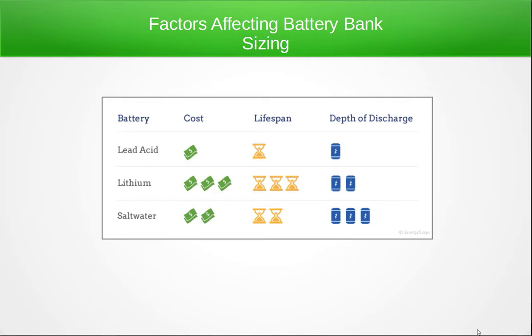Factors affecting battery bank sizing. The number of batteries you use in your solar system depends on the following factors. The amount of money you have to spend on this solar project. Part of solar battery sizing is ensuring you can buy enough solar batteries to handle your power storage needs.